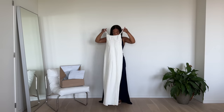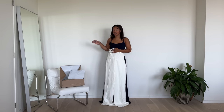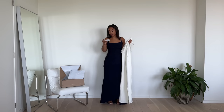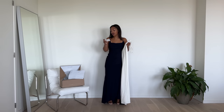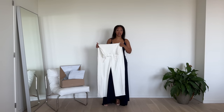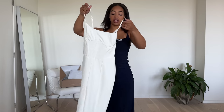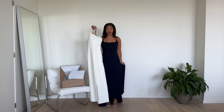This is the jumpsuit. It looks like a simple jumpsuit, but it's not. You will see when I put it on because I really like the model of this. And this one is called the White Corset Cami Jumpsuit with Statement Drape, in size UK 10 as well. This one is not stretchy, just keep that in mind. What I really like about this jumpsuit is that it has a built-in corset, so it will give you a very nice shape.